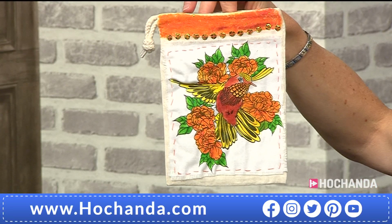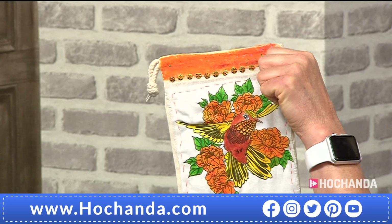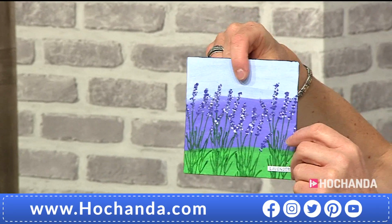And using those paints that you're getting with your one-day special, of course, you can start to create those wonderful designs. It's not just about using it on fabric though. You can use this on your canvas boards.